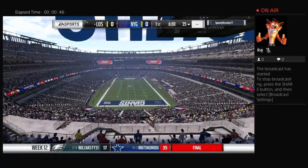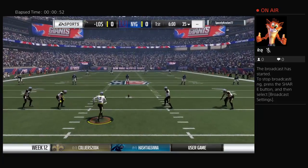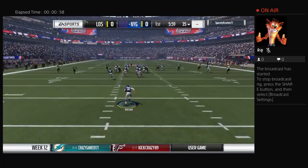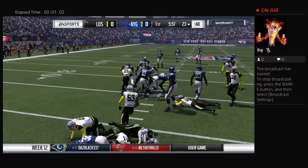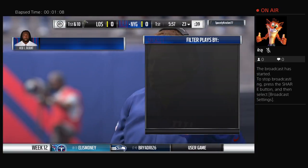All right, Larry, EA Sports coverage of the NFL finds us at MetLife Stadium in East Rutherford, New Jersey. Today, it's Week 12 of the NFL season, and we've got a good one in store between the Los Angeles Crusaders and the New York Giants. And he'll make it across the 20 as his guys will set up shop at the 23-yard line.